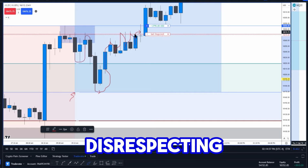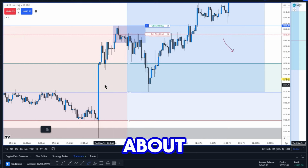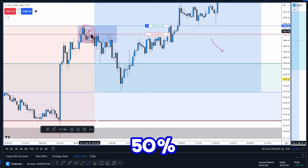And what's it disrespecting right here? If we go to a 3-minute, it's a lot more obvious. All right, so here we are on the 3-minute. It becomes a lot more clear. You'll see what I'm talking about here. So you had this area here. You had 1, 2, 3 candles in a row, so that would make this balance. 50% of that balance is right here. Price comes down, testing the top of this here. That's phase one. Boom. Comes back to half back.